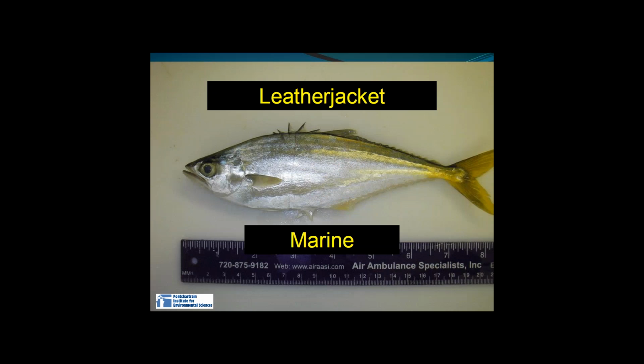Here's another marine species. Again, it's not flat on the bottom. It's got a terminal mouth. This is the leatherjacket. This is an adult, so it's kind of small, but it has these spines to prevent predation.